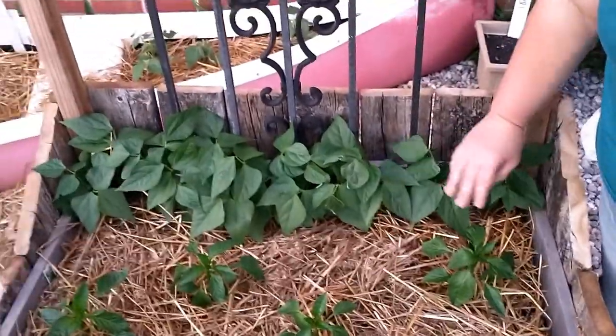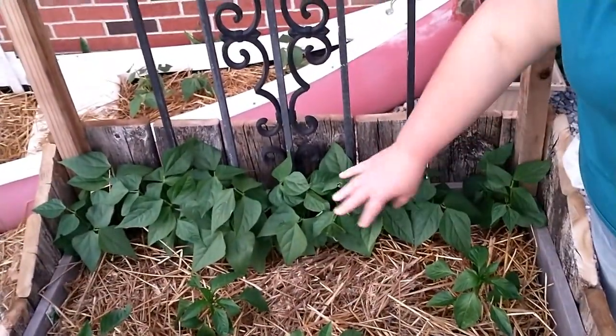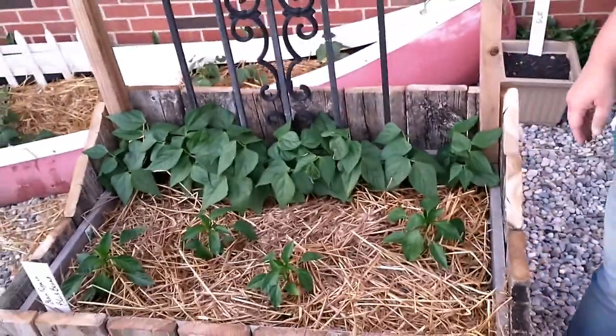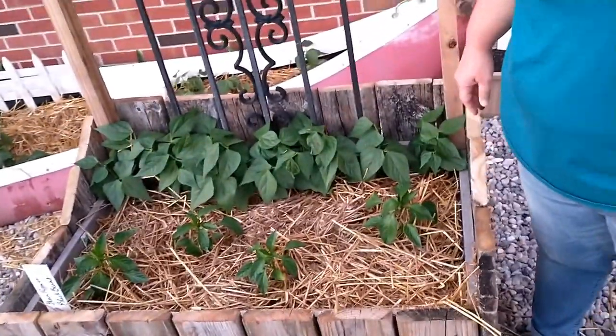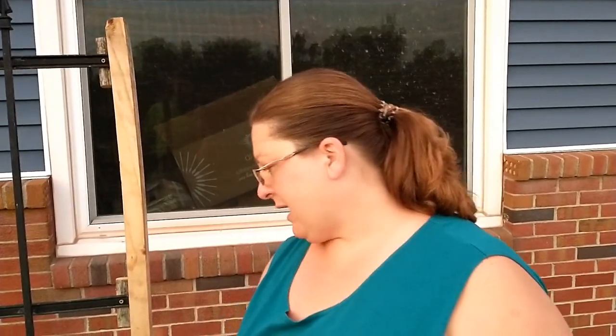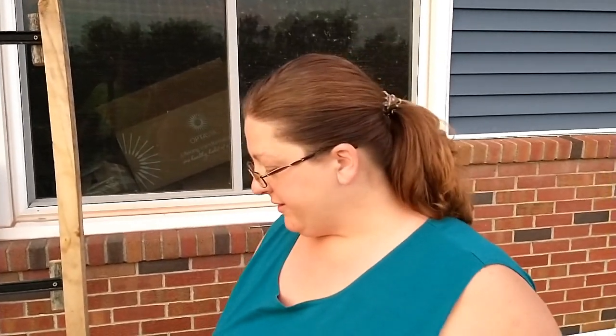These black turtle beans were old, so I wasn't sure how they were going to do. So I overplanted them, and now I need to go through. I should have thinned them out 2 weeks ago, but with things that happened, I just didn't. So I need to go through and cut about half of these out so that the other half will get a chance to grow up. And honestly, they look great too. They look really gorgeous and healthy. So I'm happy with this bed.